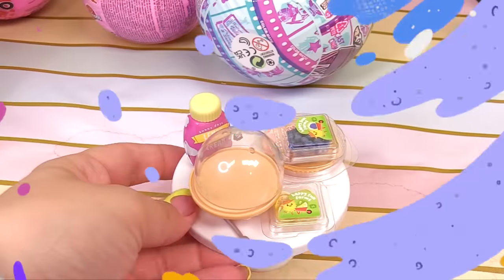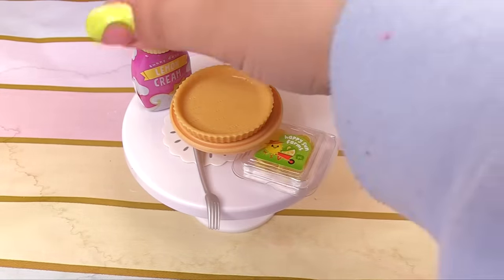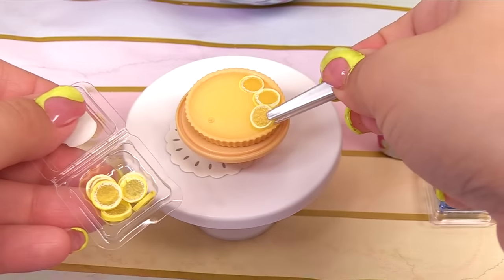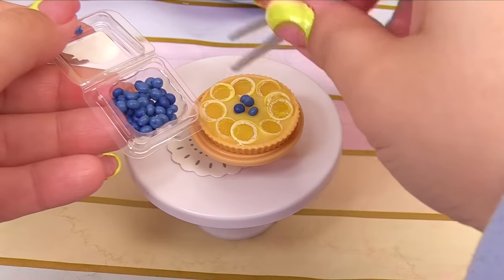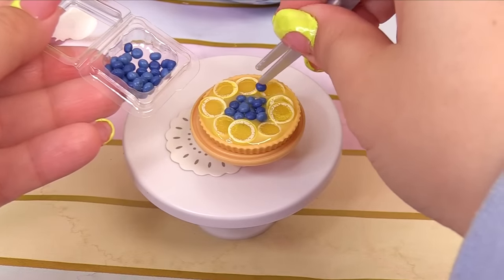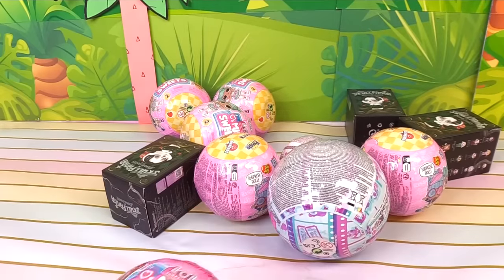Last piece of the puzzle is our blueberry tart. Here goes our lemon tart base. And we're gonna get some lemon cream in here. Time for some lemons and blueberries. We're gonna make a pretty little circle of lemons. We can fill the center with a whole bunch of these cute tiny little blueberries. And have some on the sides. Voila.